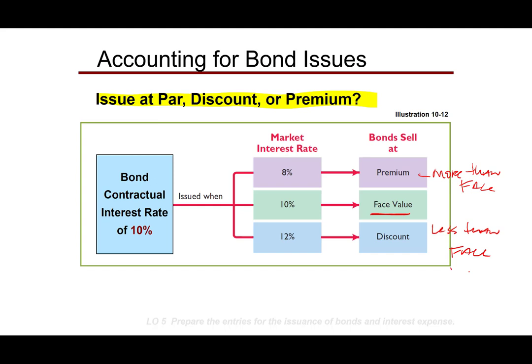Okay? So if market rate equals contract rate, the bond issues at face. If the contract rate is more than the market rate, the bond issues at a premium. It issues at more than face, right? If we're in a situation where the market rate is more than the contract rate, the bond will issue at a discount. It'll issue at what? Less than face. Okay? All right, good.